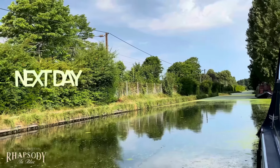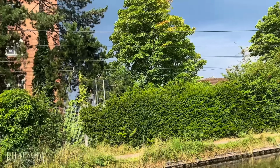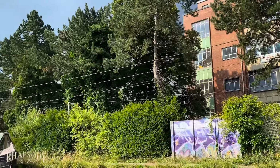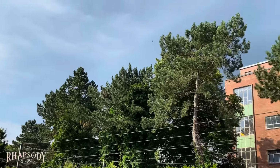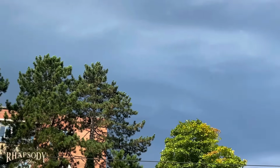Yeah. Well, today is going to be 30 degrees apparently, Celsius, and we've got everything in the boat ready for the heat. We've got all the windows open, we've got the blinds closed, we've got fans on, it's lovely and warm, and then we can hear rumbling. Hopefully you heard that. It looks like we're going to get a one-off thunderstorm.